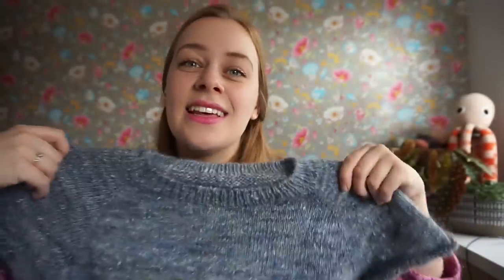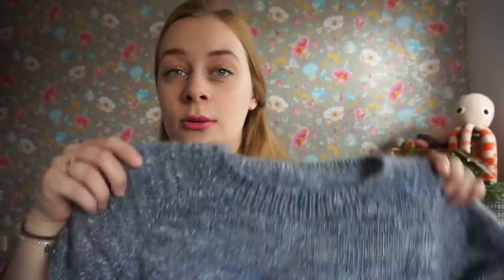And I just think this will be so cozy and so wearable because of this color. I mean, this is a statement sweater and people will notice when I wear this a lot. But this one, I can probably wear a lot. So I'm really happy with this one.